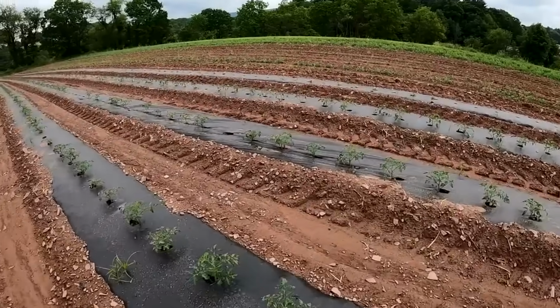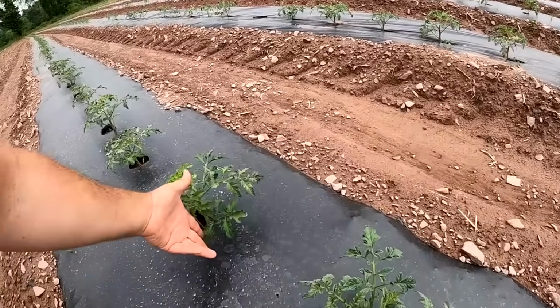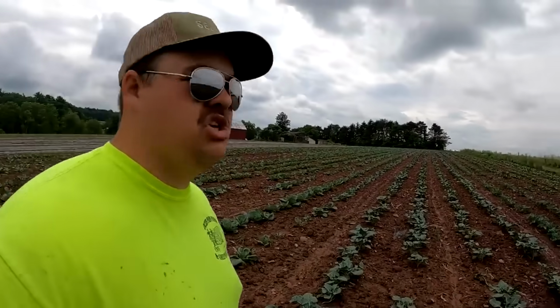Now, that brings us to our next spot where our first planting of tomatoes are. From the time that we planted them, they seem to have rooted really well, and they're starting to grow about 8 inches out of the soil. The cabbage, the cauliflower, the broccoli, it just all looks so good.